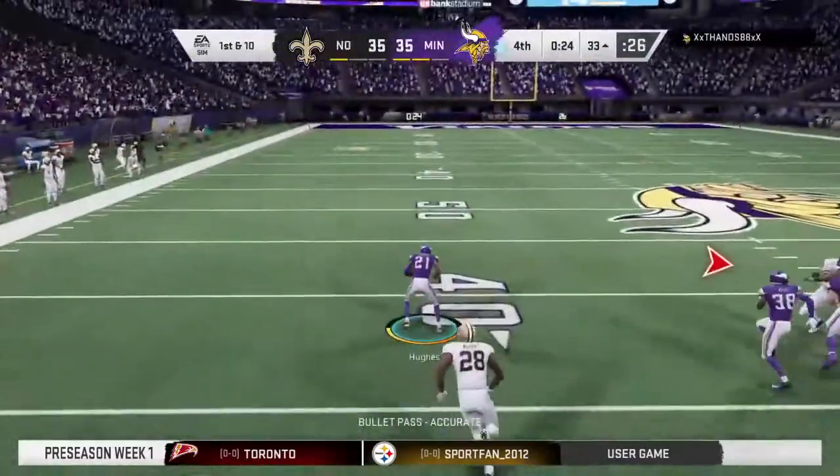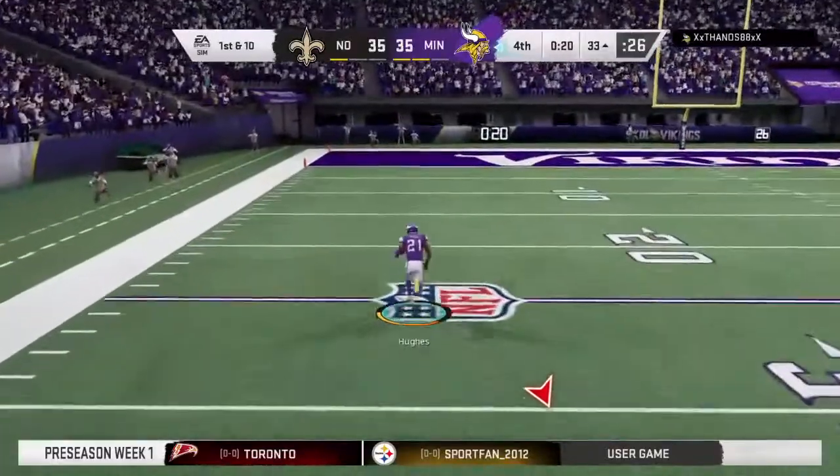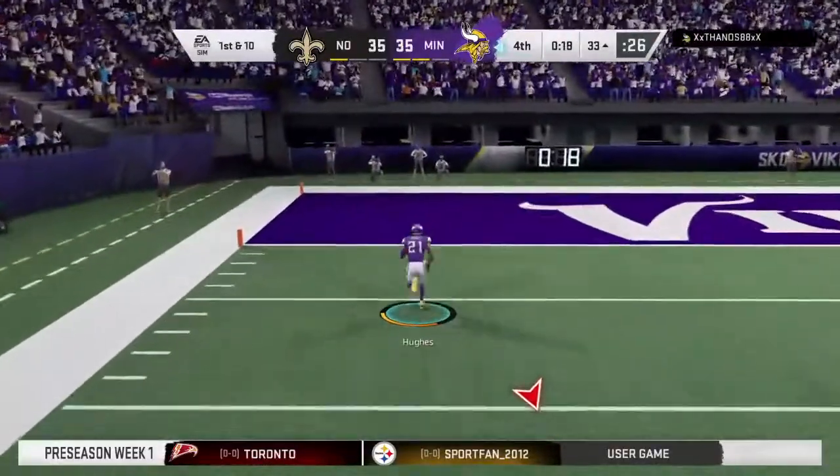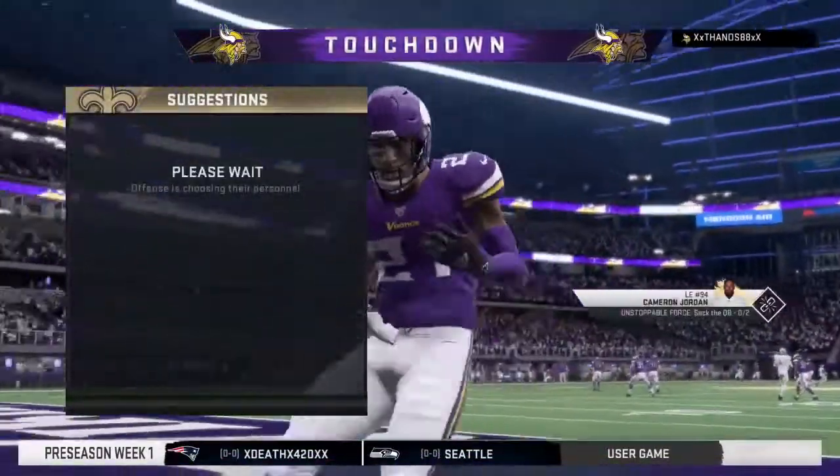And this is going to be intercepted. Picked up by Mike Hughes. The 40. Past the 20. 10. And he's going to score. It's a Viking touchdown.